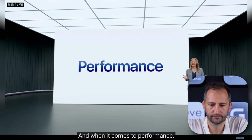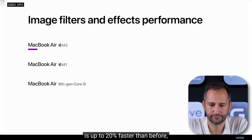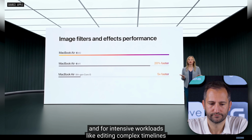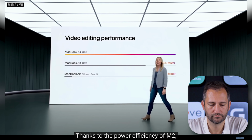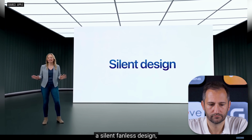And when it comes to performance, M2 takes it even further. So applying filters and effects in apps like Photoshop is up to 20% faster than before, and a massive 5 times faster for customers that haven't yet upgraded to Apple Silicon. And for intensive workloads like editing complex timelines in Final Cut Pro, performance is nearly 40% faster than the previous Air. Thanks to the power efficiency of M2, all these capabilities are built into a silent, fanless design.